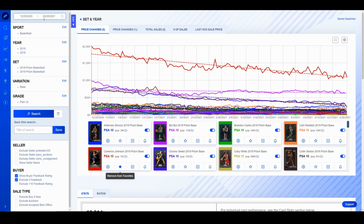So you could do set and year charts. You could do 2 sets at a time on the same chart. So I had to run multiples to get all the years. And what I did was I did not include 2020 because there's no graded cards from it. And I like to use PSA 10 because it's a baseline. Raw cards, the value fluctuates so much depending on condition.